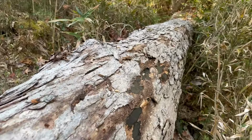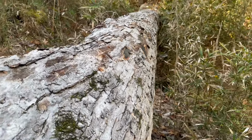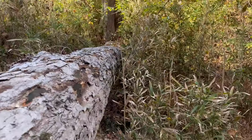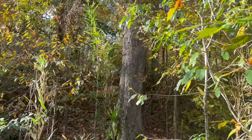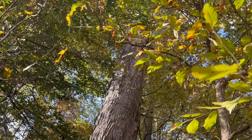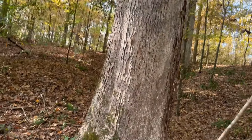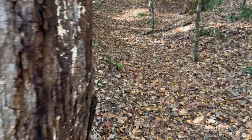For sure, I'll come in here and cut it right in here, pull it up that hill. Yeah, that's a pretty long one there. You can see where it, let me show you where it broke out. See where this thing broke off? Just snapped in half. I might be able to get some out of this trunk.